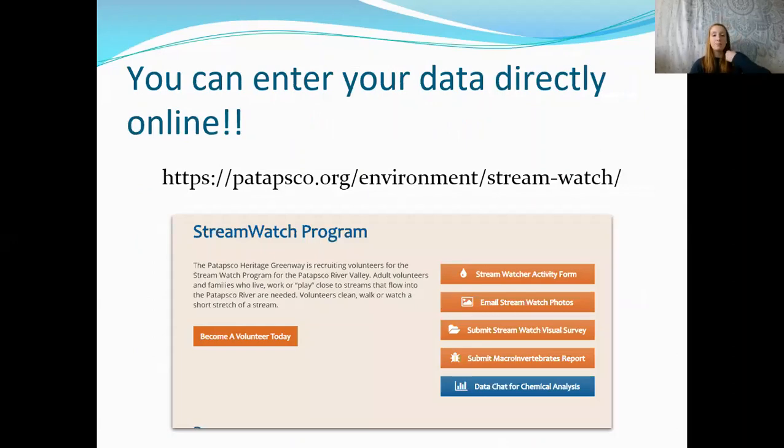So like I said, you can enter your data directly online. Our website is patapsco.org, and our environmental page has a Stream Watcher tab within it. So looking at the green arrow here, the StreamWatch visual survey is that first-time survey that you go out. It's multiple pages. I recommend taking a printed version out into the field so you can write your notes down. But the nice part is that you can submit it online directly once you click on that link there.